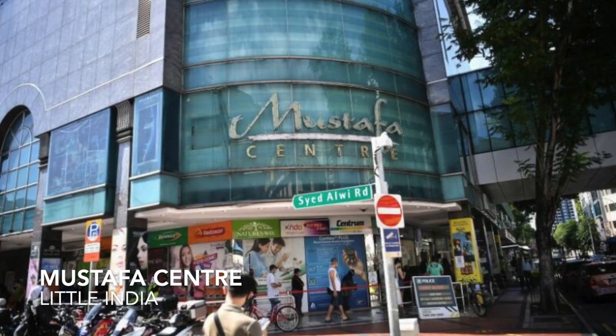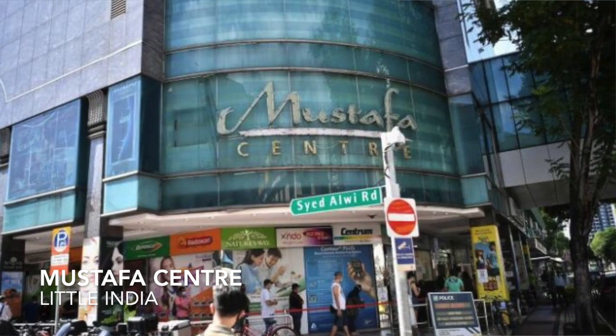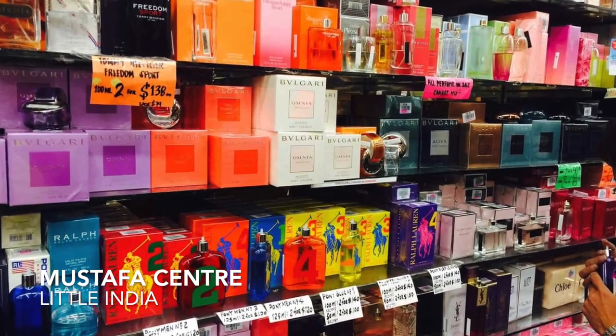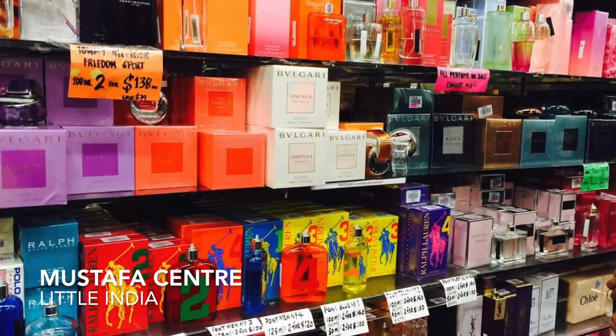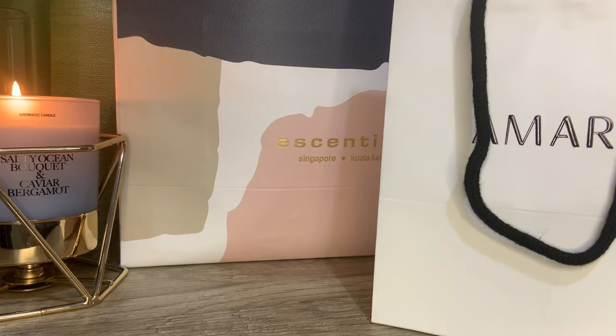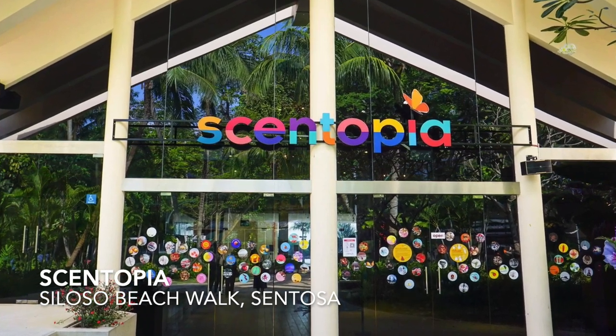The one place I planned to visit but didn't have time to go is Mustafa Center at Little India. Open 24 hours with a wide range of perfume brands for very reasonable prices. I've been a couple of times before, never bought fragrances from them though, but I know so many people who recommend the shop. I also planned to stop by Centopia at Siloso Beach Walk in Sentosa, but I simply did not have the time.